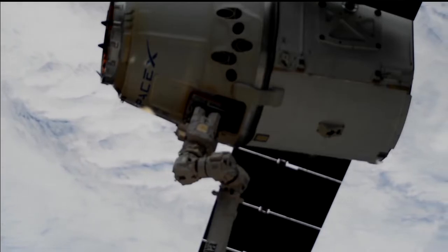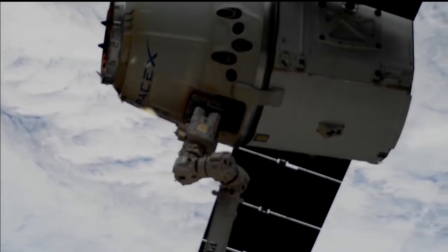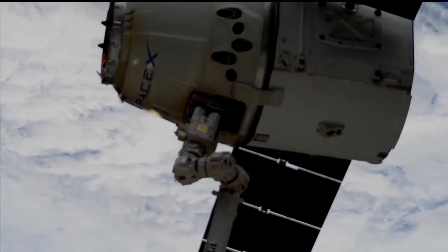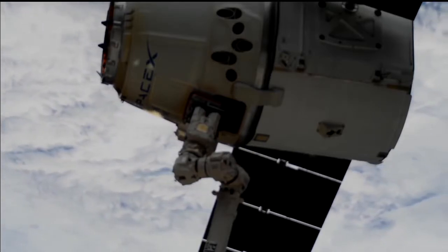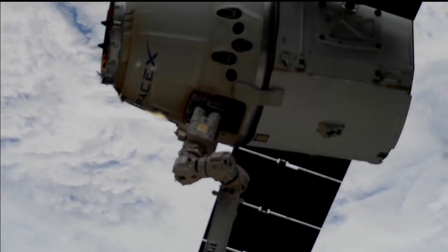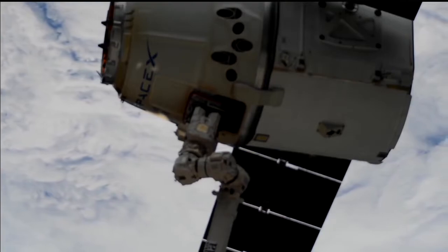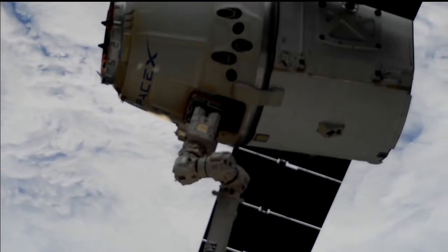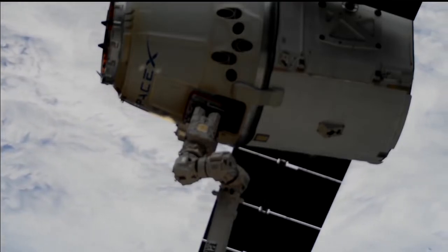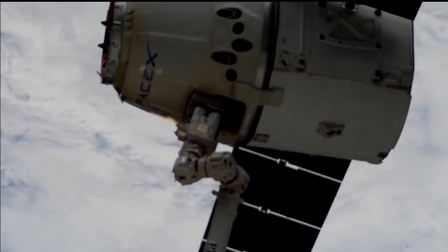The snares will open up. They're used in the initial capture and actually retract and grasp Dragon, so they'll open those up. Those will slowly release, and then once those are released, we'll see Dragon kind of floating there. They'll slowly back the arm away from the Dragon spacecraft, at which point it'll get a couple of feet away, and the Dragon will be able to make its departure burns.